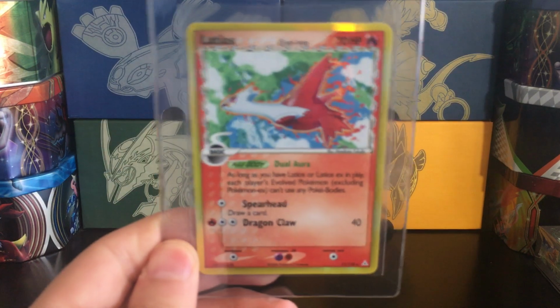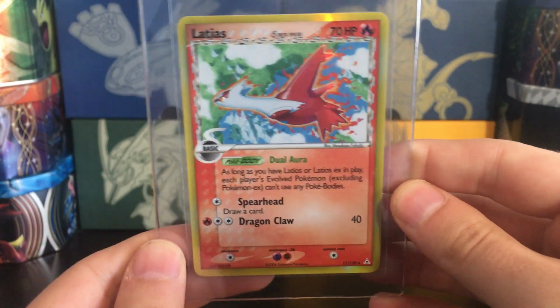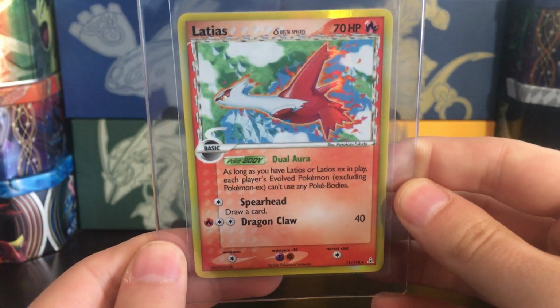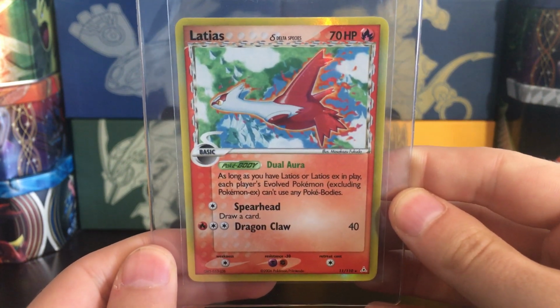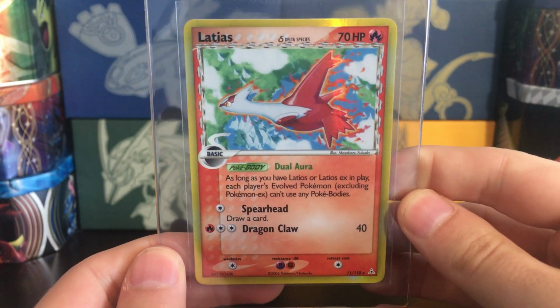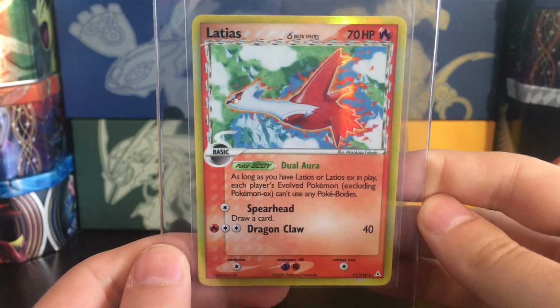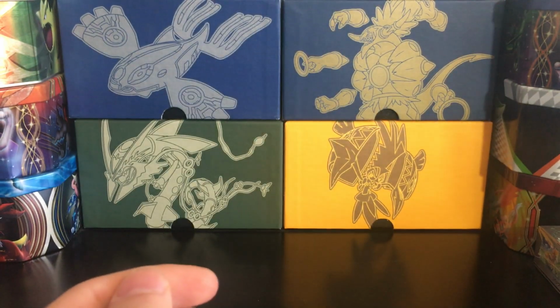Next up, Latias Holo, again from EX Holon Phantoms. And I won't really show the backs on these just because they're really, really nice. Again, they're pack fresh, 10s and 9s hoping for. This is just beautiful Fukuda artwork. So nice.